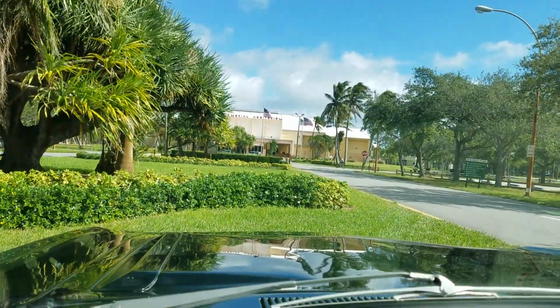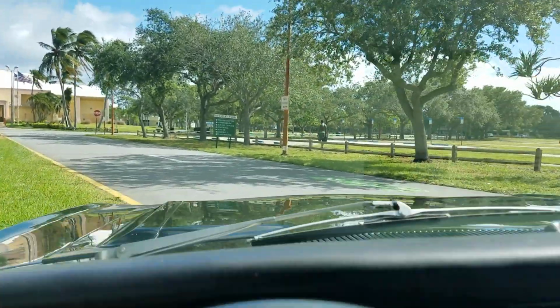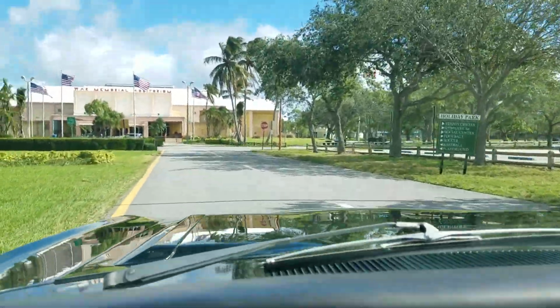Take it for a run. Very fast car. Great investment. It'll only go up in value.